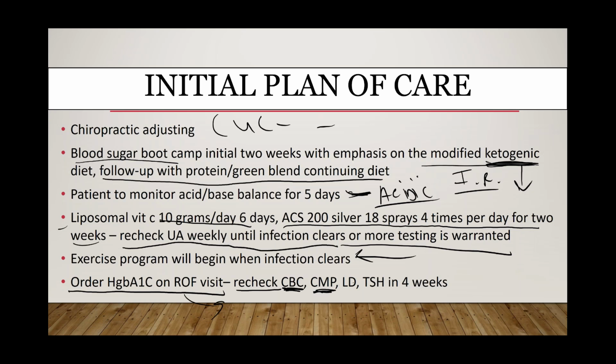LD, I want to make sure that doesn't bounce down because she might go into a hypoglycemia if things aren't working right for her. I'm going to check the TSH, see what happened there, and see if we need to do more support for the thyroid or call it a day. I think we're probably going to call it a day. We probably won't need to do much more.